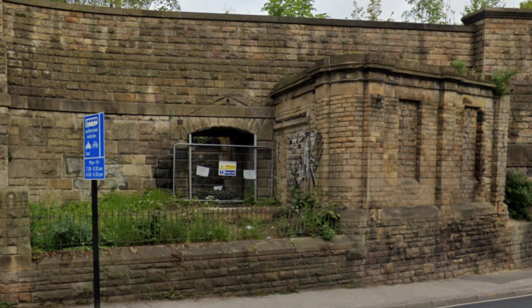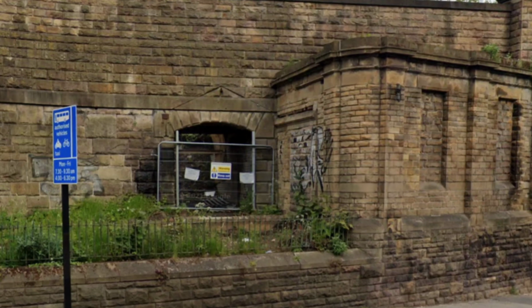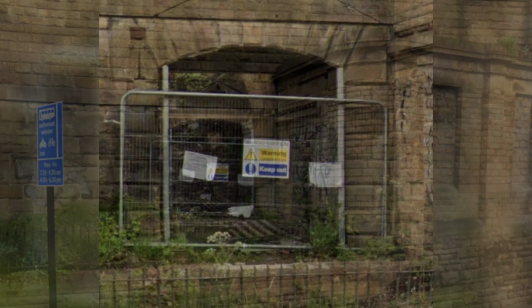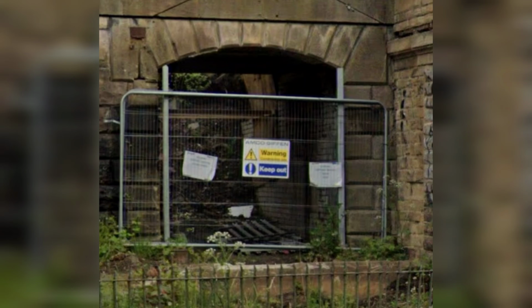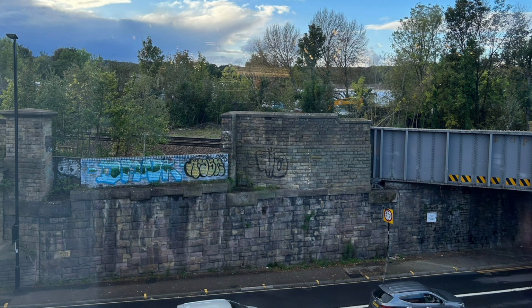If we look back 4 years or so, we can see the entrance to the subway bricked up. But a few years ago, this was temporarily opened up to allow track workers easier access to the track bed above. You can see what it looks like, tiles on the inside, and it also looks like at some stage it had some sort of canopy over the entrance. It's now been bricked up again, and the vegetation makes it difficult to get a good view.